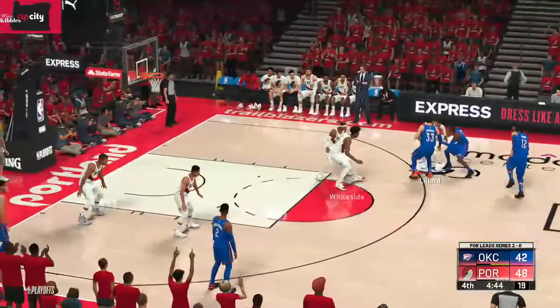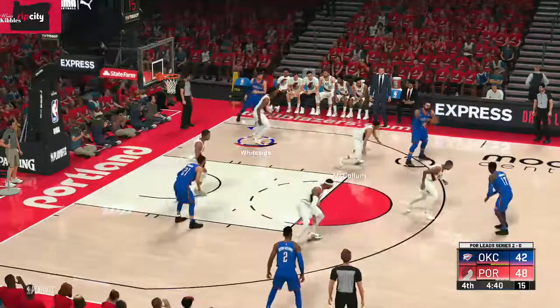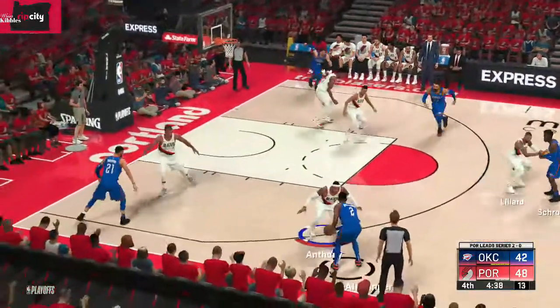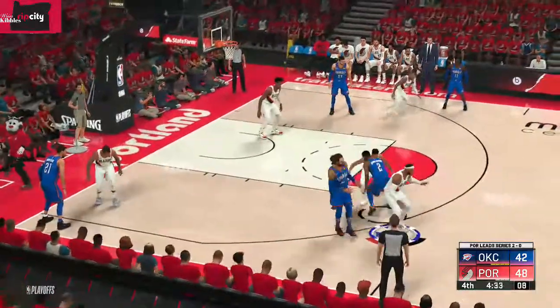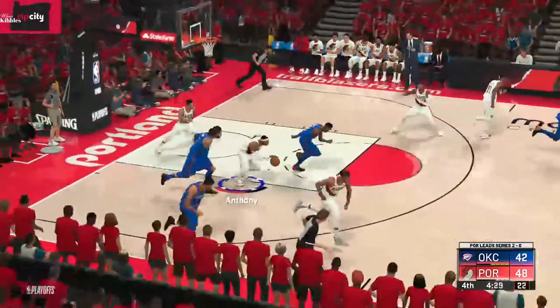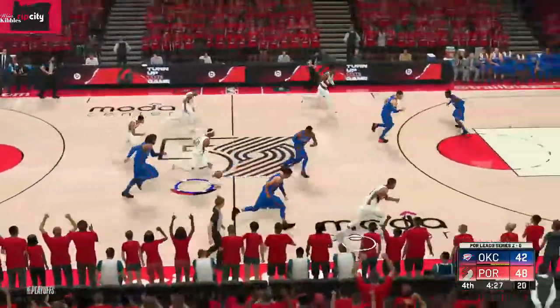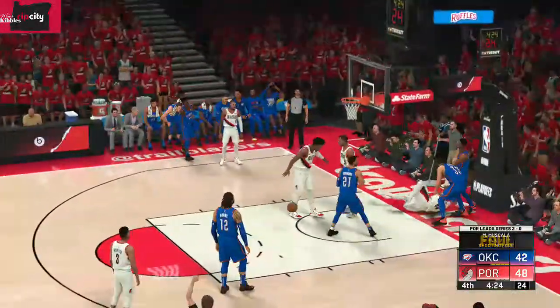There's Schroeder, following the score by Damian Lillard. Schroeder dishes to Adams. Back to Schroeder. Pass to Gilgeous-Alexander. McCollum with the block. Anthony on the wing. Gilgeous-Alexander covers.